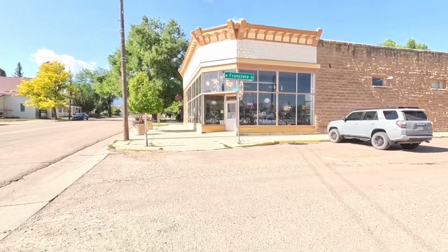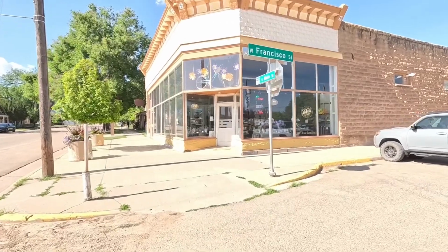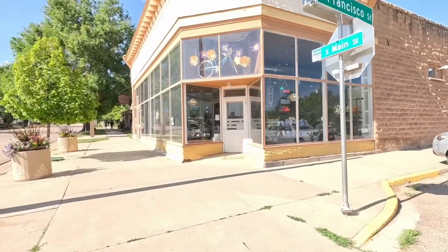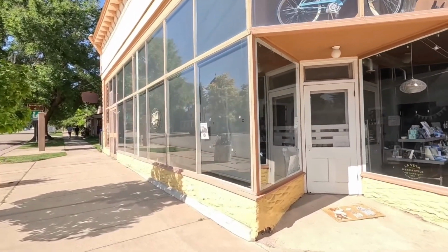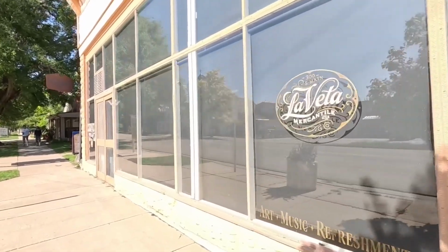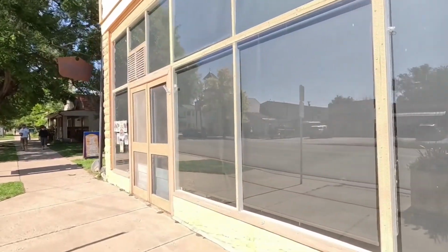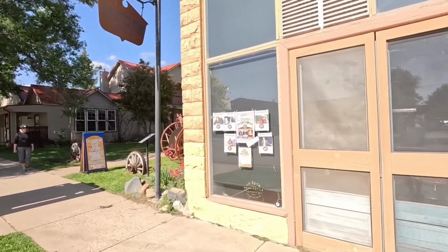And here you have La Veta Mercantile, and it's just a novelty store. They've got a lot of things in there that you can buy, souvenirs and what have you. They also serve beer and wine. They have a small bar in there. It's not too big, but we went in there and we enjoyed it. And they also host events here for musicians and comedians.